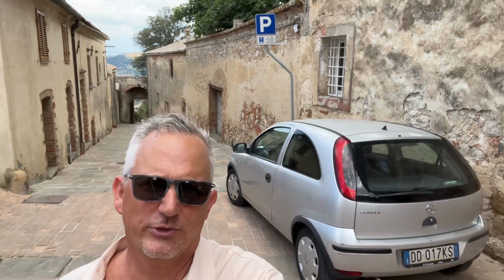Now, this village is pretty quiet, so I don't know about trying to rent it for big families, because it would have to be for big families. But I think if you wanted a family home that was very unique, this might be the place to do it. So I hope you liked it.